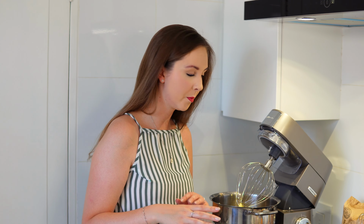So we're going to mix this so that it looks like breadcrumbs. And the reason we are doing this first is because it's going to form a dough ball, and we're going to put it in the fridge for a half an hour before we can do the rest of the recipe.